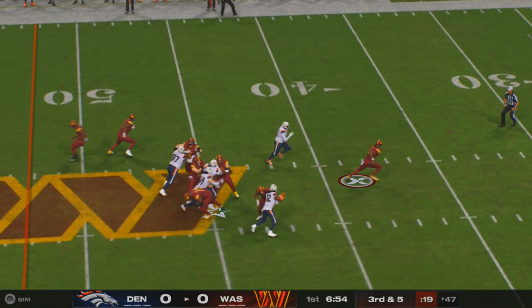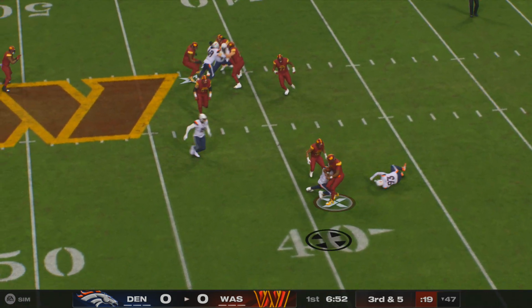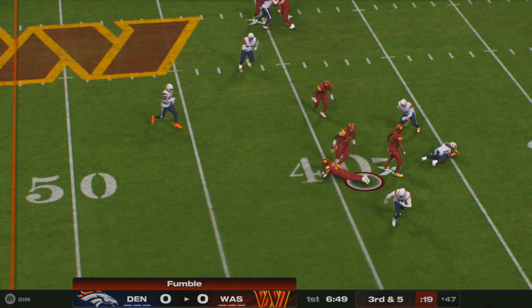Play action, now it's Daniels. On the move to his left. Nowhere to go here. He lost the football.